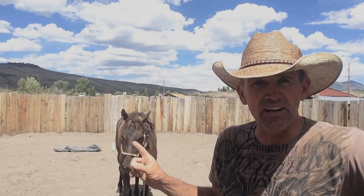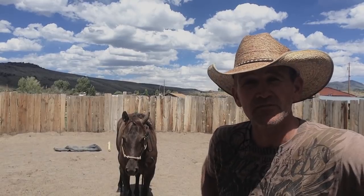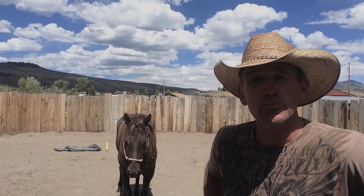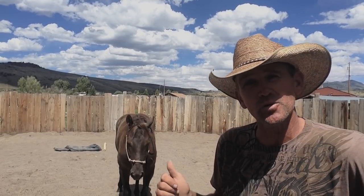I want to introduce you to my friend Grizz right here. He's a 5-year-old Mustang from Wyoming. He's my Mustang for the 2014 Cowboy Poetry Festival in Heber City, Utah. It's a 100-day challenge, so I picked this horse up 1 week ago.